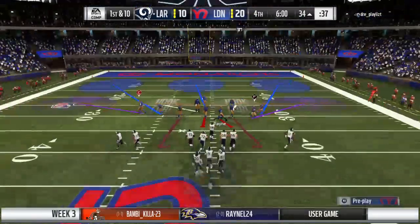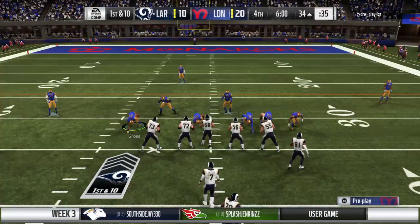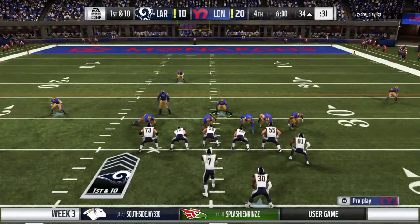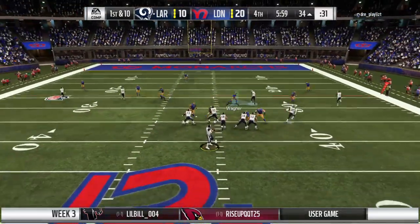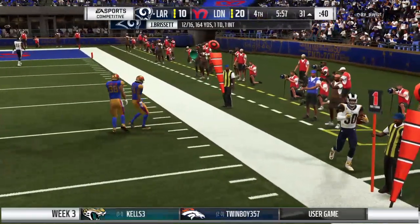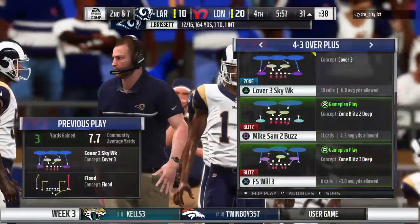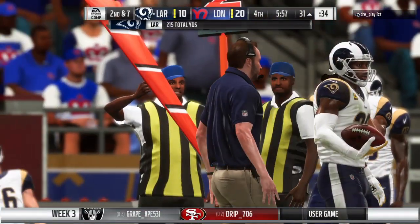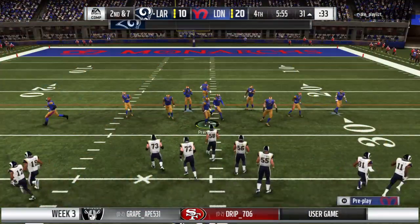Brissett now, 5 straight completions here in this 2nd half. 1st and 10. From the shotgun, it's Brissett to the sideline. And wow, what a catch there. He doesn't get a lot, but he was able to get the feet down. Complete. It'll be a 3-yard gain, and that'll make it a 2nd down.